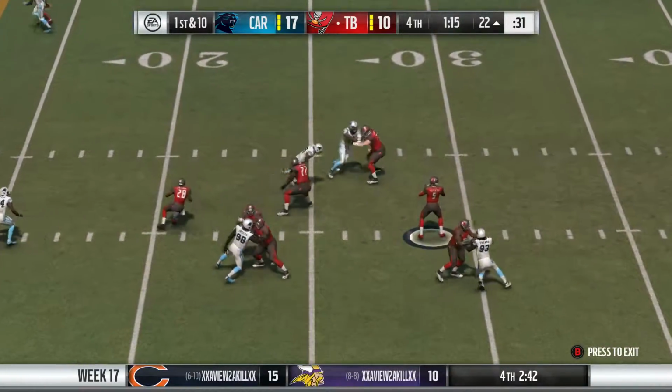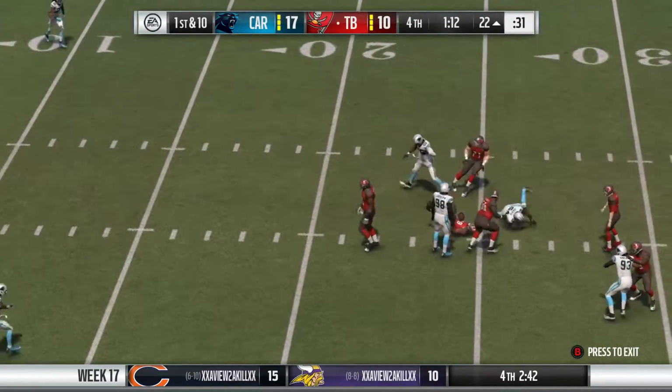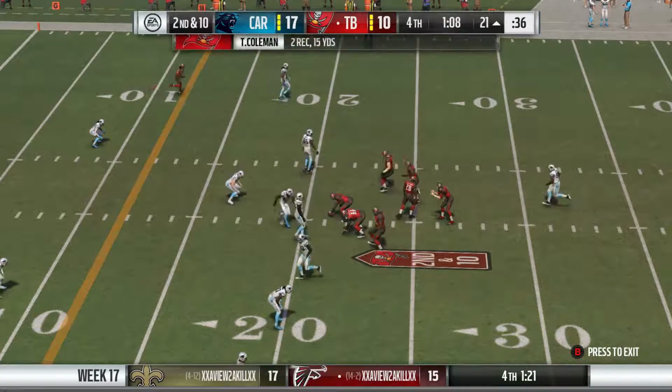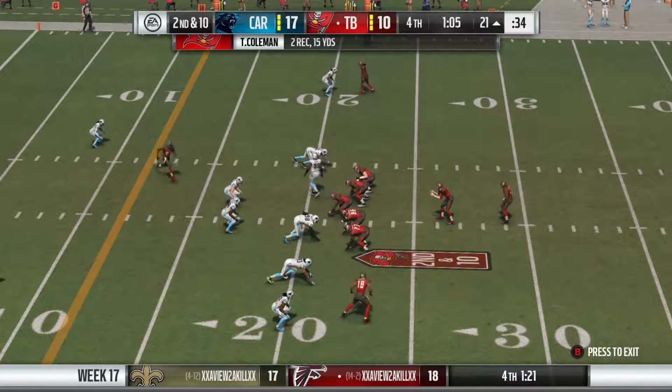He's back to throw. Drops it off for Coleman. No gain, and it's 2nd down. Offense still needing 10 yards, 2nd down. And quickly, they get to the line.